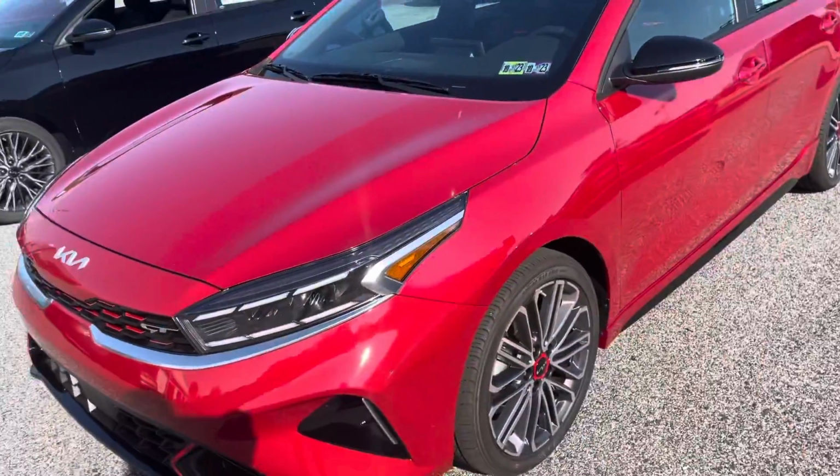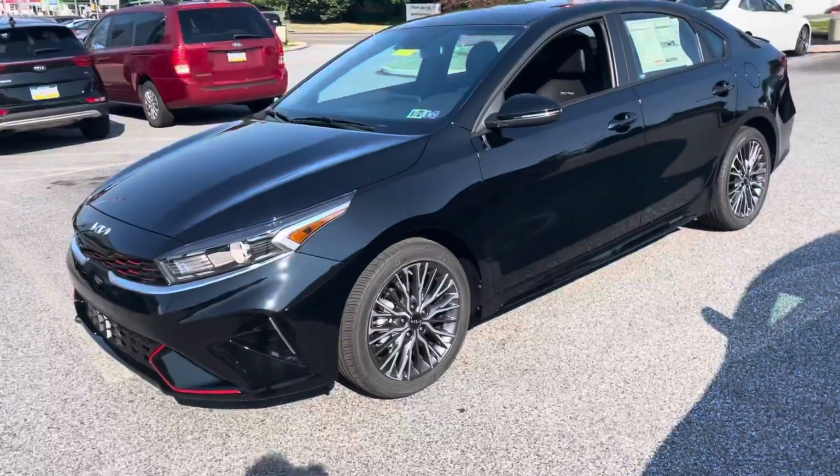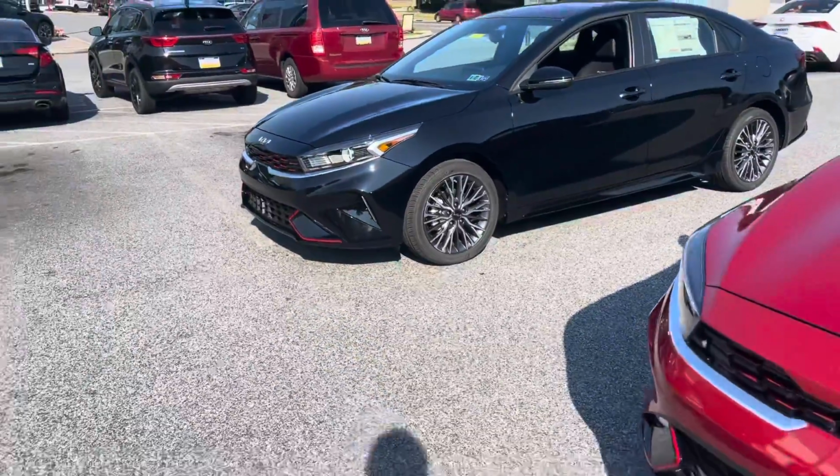You have your bigger wheels, and you know you'd probably buy this one, and you'd probably say, man, I wish I had 18-inch wheels, or maybe I'll find a used set on Facebook Marketplace and throw them on. And what are you doing? You're basically trying to make it the car that this is.